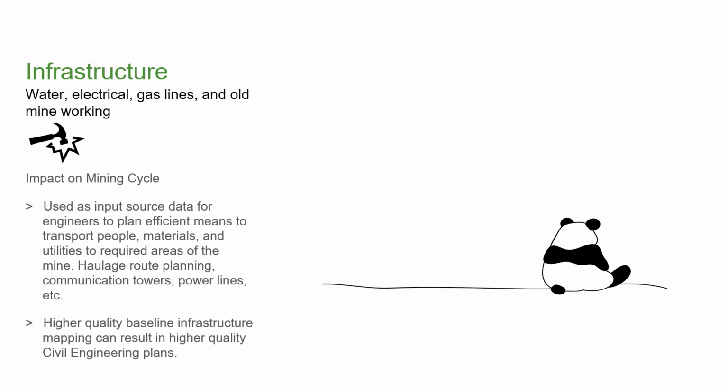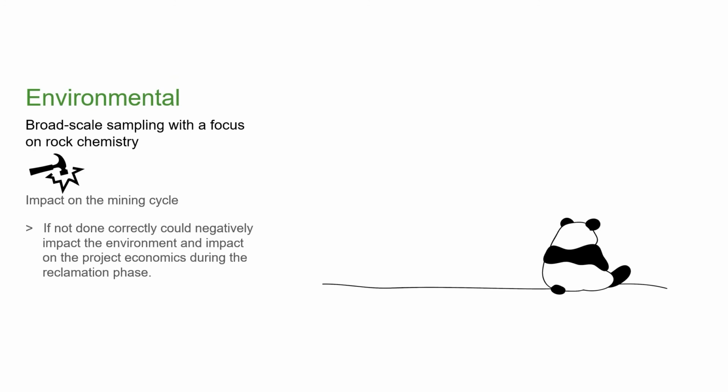So if you don't understand where your water, electrical, gas lines, or old mine workings are, you're going to have voids, which I think anyone in the production environment probably has a story or two about. So with that, you really do want to make sure that you have that information, share it with the geologists or engineers, and with keeping that on a shareable platform, we're able to share that across the mining cycle and departments.